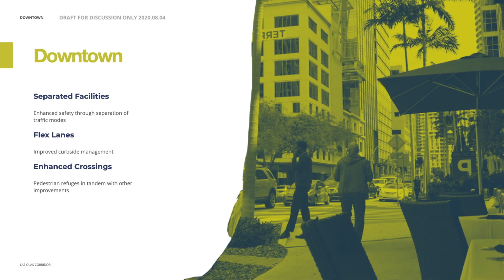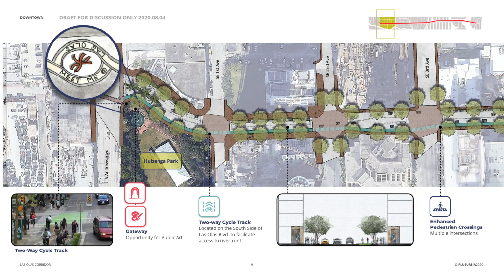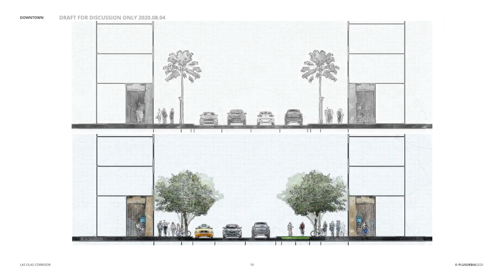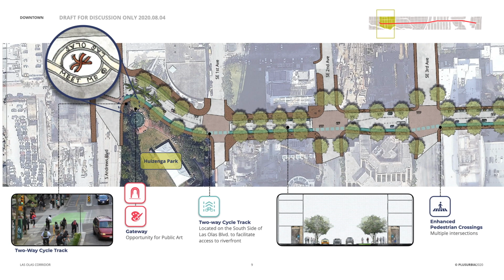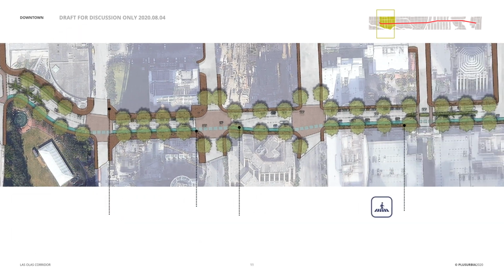Separation of traffic modes through protected bicycle facilities, flex lanes for curbside management, and enhanced pedestrian crossings are the principal recommendations for downtown Las Olas. The recommendations for downtown include a 2-way cycle track on the south side of Las Olas, combined gateway and wayfinding features on the corner of Las Olas Boulevard and South Andrews, and enhanced pedestrian crossings at signalized intersections.